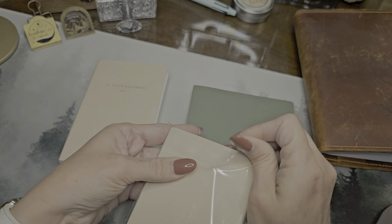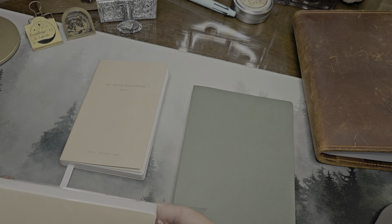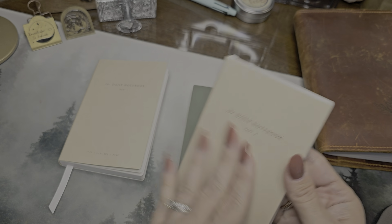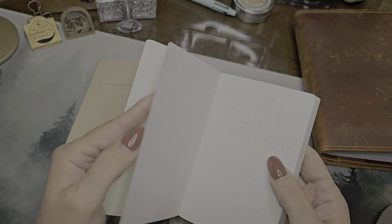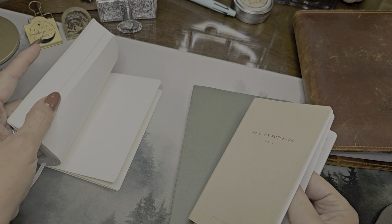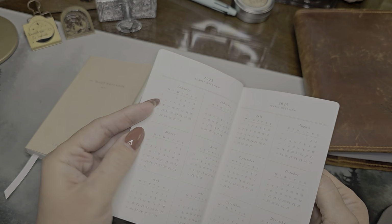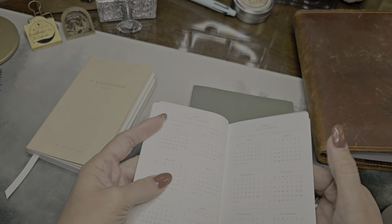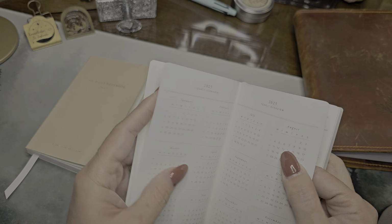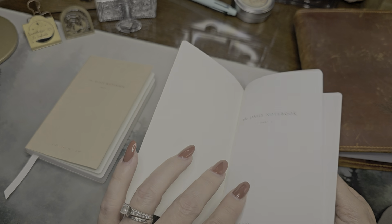I'll just really quick open this up for you guys just so you can see part 2, but it is the same thing, just different dates. So we have part 2, and this ended on July 6th. This begins with a whole full year overview, which is nice because you can look back. Did this one stick? Nope. And this page did not stick, so that is nice.